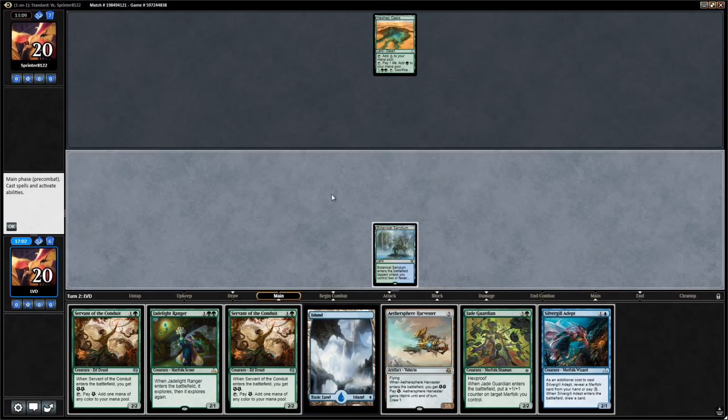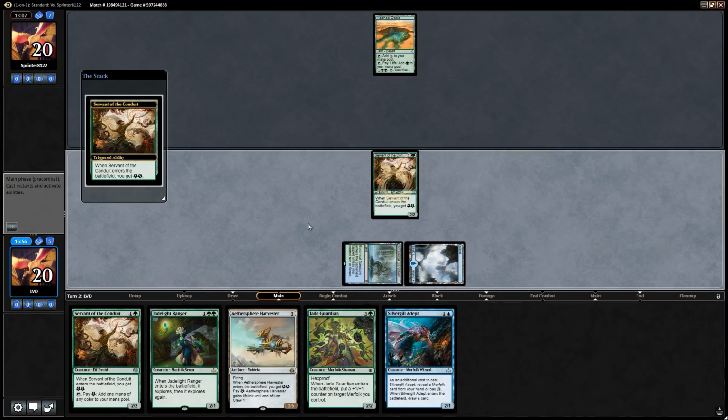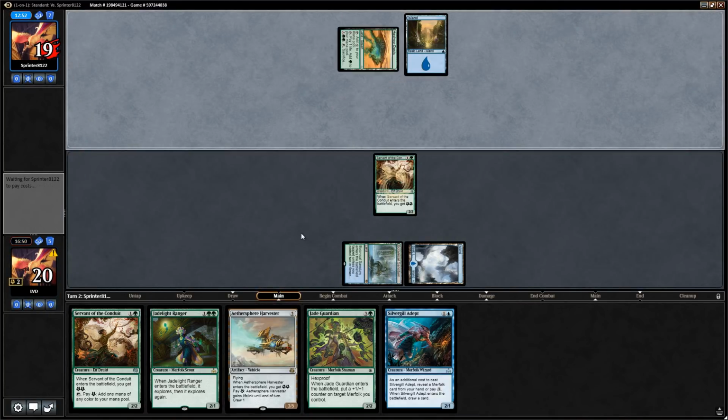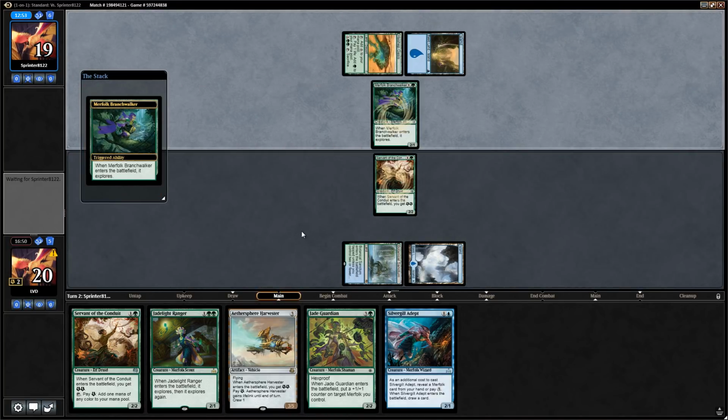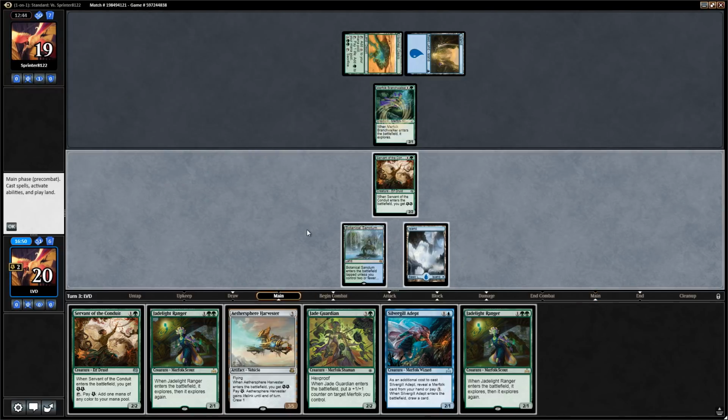Silvergill Adept is tempting, but I think we want to run out the Servant first. And then if we find a land next turn, we can go Silvergill plus Servant. Opponent with a Branchwalker, so no longer interested in attacking here, reveals Hashep Oasis. And Jadelight Ranger to draw. Can only play 1 card unless we try to gamble on the Silvergill Adepts to find us a land.